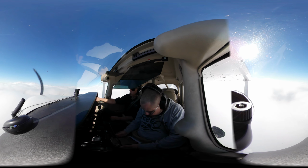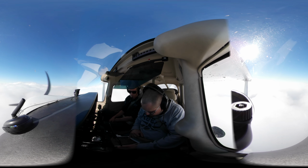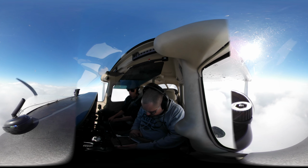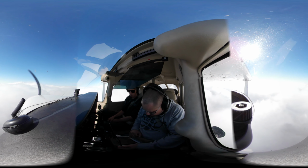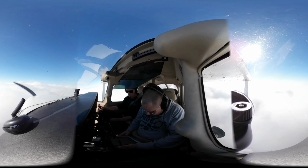All right, so they're probably going to bring us into Jai Loop, then it's going to be the final approach. So 2,500 until we get to Jai Loop, then down to 1,800, which is the final approach fix.